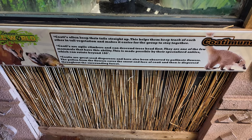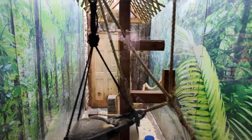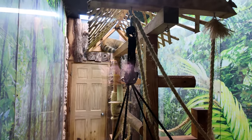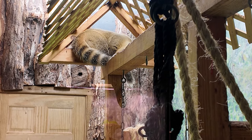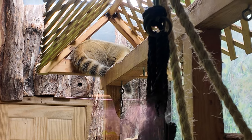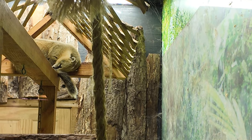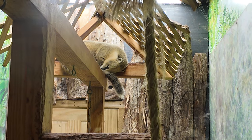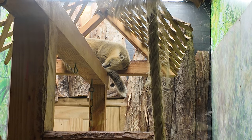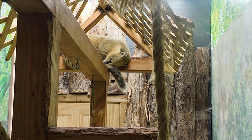It doesn't really, I was looking to see if it said where they're from. I don't know, but there is one. Just to show you guys, let's see if I can get the best view of him. We can zoom in a little bit here. He's way up there. Kind of snoozing. Let's see if I can show you his face over on the other side. Yeah, he's just kind of sleeping up there. I don't know if there's any others. That's the only one I see, unless they're down in the corner in front of the glass somewhere, that's it.